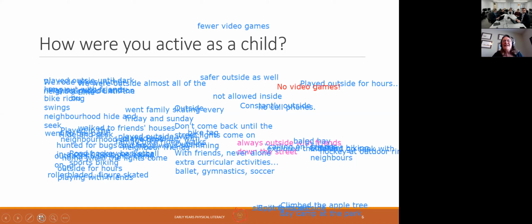There's a comment that's interesting, safer outside as well. And I think that's a real concern of people. And we'll talk about that. You know, you were calling on friends, you played in old barns and creeks, things that today would be considered risky play, right? And that was just the way that it was.